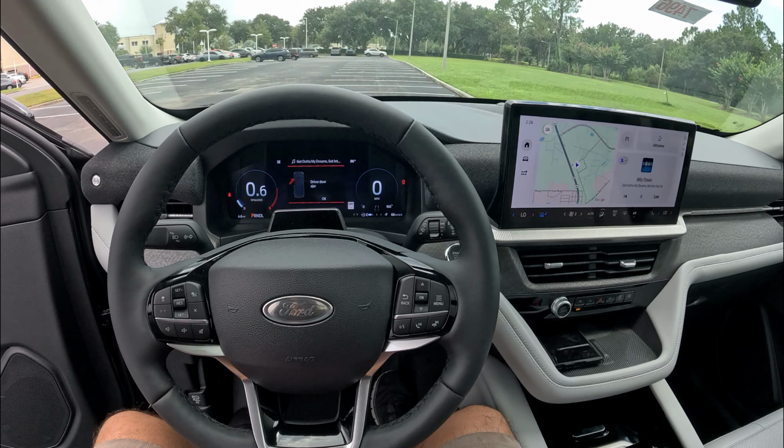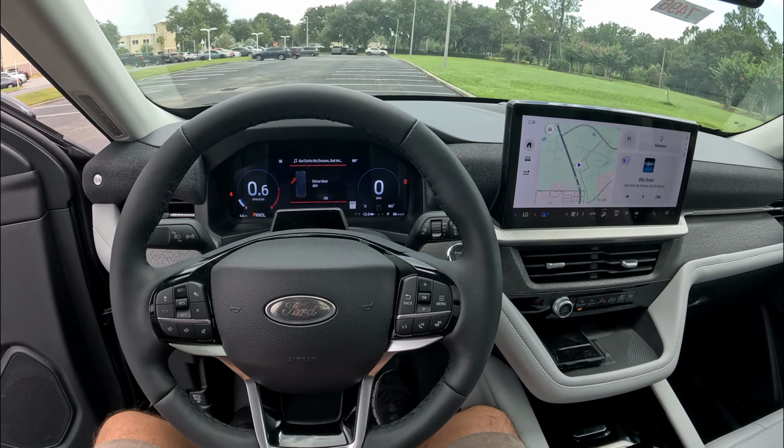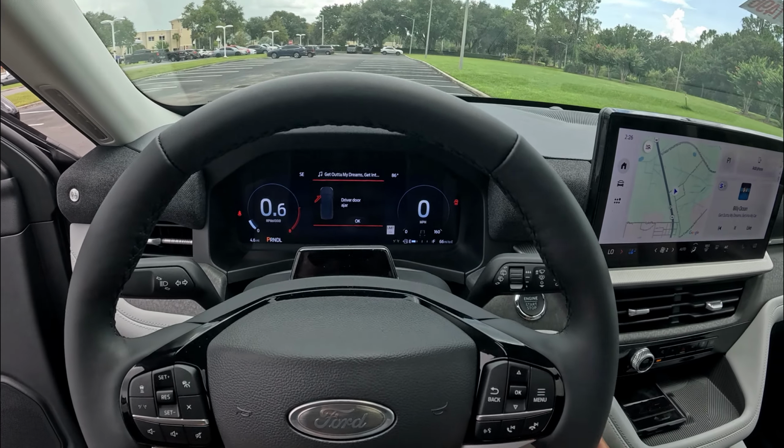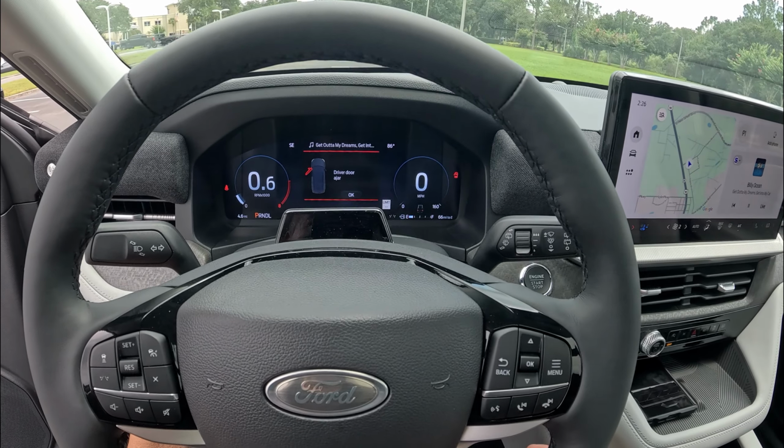Now, going to the technology that this Ford Explorer has, we'll start up here, guys. We go to your 12.3 cluster screen. Very nice, kind of similar to what the Ford F-150 gives you. We got a really nice screen, as you can see there. I'm going to put this a little closer, and actually put the steering wheel a little bit up.